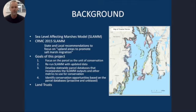So as part of the 2015 SLAM run, they had some really prescient, I thought, recommendations. Start focusing on some of these marsh migration corridors. Again, the primary method to identify these corridors for everyone here on this panel is to use something called the SLAM model, which is a spatially explicit ecological model that uses a variety of inputs. I don't have time to go into some of those details, but suffice it to say that through this project, we wanted to update the CRMC 2015 SLAM modeling using some newer projections of sea level rise and also some newer inputs from GIS in terms of elevation and salt marsh habitat maps.